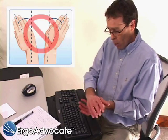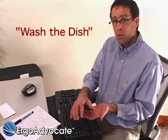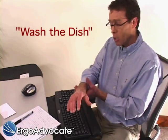When mousing, we suggest that you move the mouse with the whole arm and then just bend the wrist to hit the target. We don't want you using the windshield wiper motion. We'd rather have you move as if you're washing a dish. Much easier on the hand and arm.